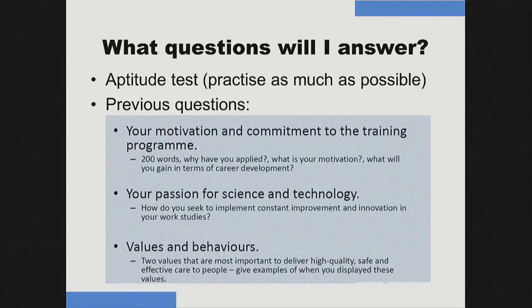So, different questions. There will certainly be a question about your motivation, so why you want to do it, why you want to get on the programme, and try not to answer it the way a lot of people do. Don't say that I had a great uncle who had a heart attack 15 years ago, and I went to visit him in hospital, and since then I really love cardiac science. You need to be much more specific.